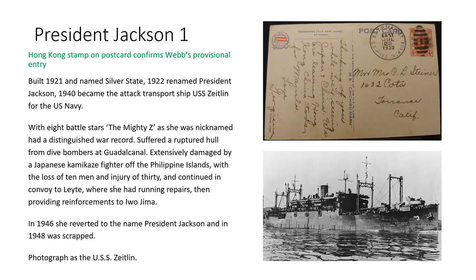They then, many of them had their ships reverted to their original design for the Second World War. This became the attack transport ship USS Zeilin. There's a picture there of the ship in the First World War. And these were designed to land troops under fire.